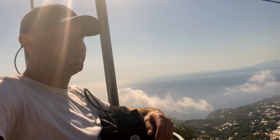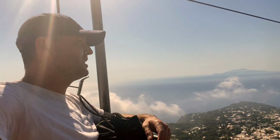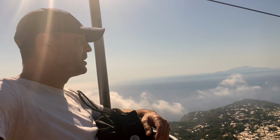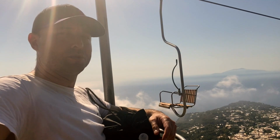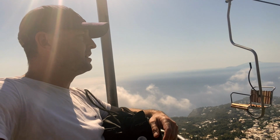Yeah, but love the view. It's really, really nice. We're very lucky with a clear day. It is hot as buggery, but we're able to have a couple of beers at the top to cool down. So, yeah, nice breeze now. It's getting late in the day.